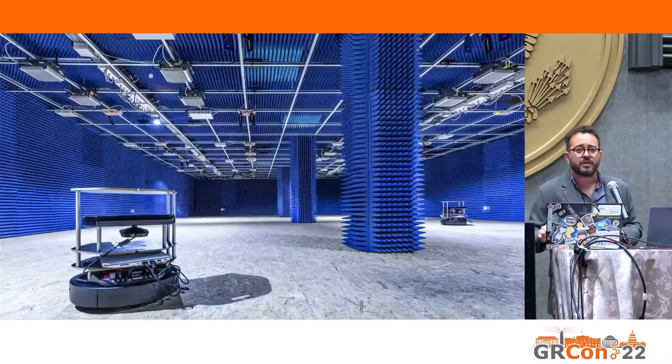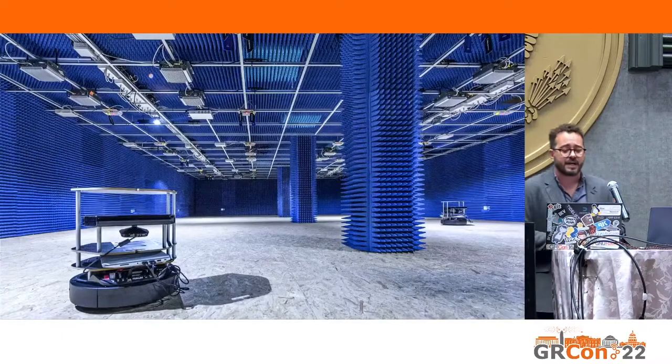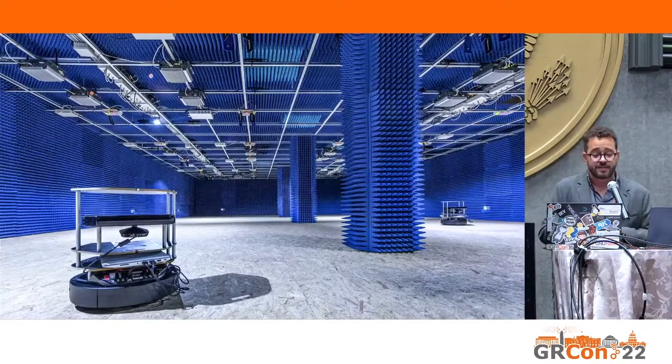And this is what it looks like from the inside. So you have the robots. This is the first thing you see. The nodes are attached to the ceiling, so you see some computers, some antennas, and then also some SDR cards.